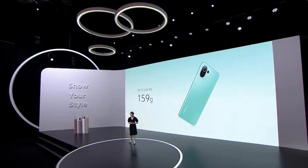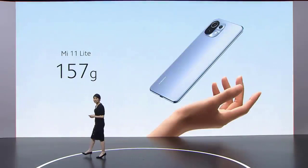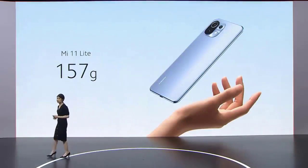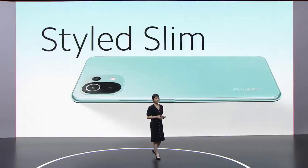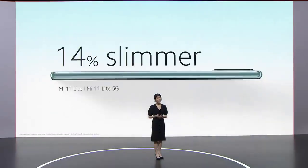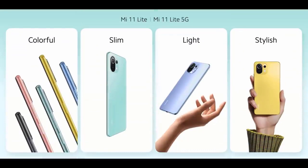At just 159 grams, Mi 11 Lite 5G is incredibly light. Just 157 grams for our 4G variant. Mi 11 Lite isn't just stylish and light, it's also trimmed to be slim. In fact, it's 14% slimmer than the previous generation. That's the Mi 11 Lite. It's colorful, it's slim, it's light, and of course, it's stylish.